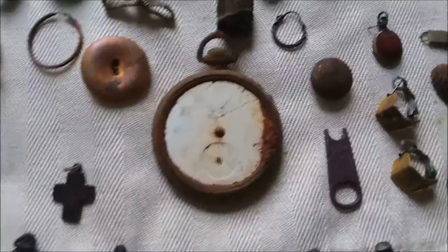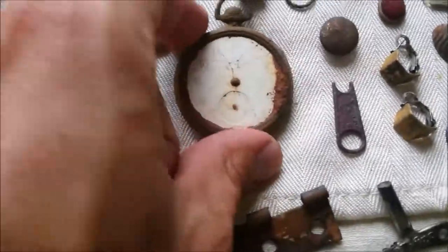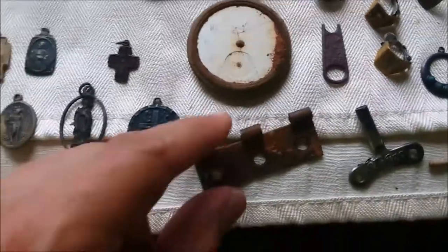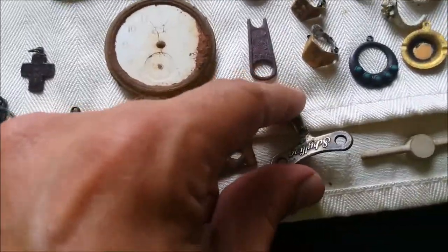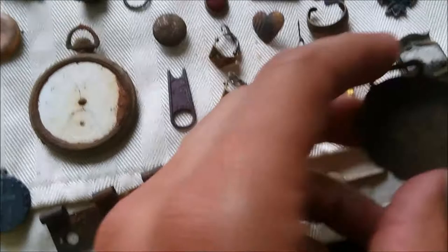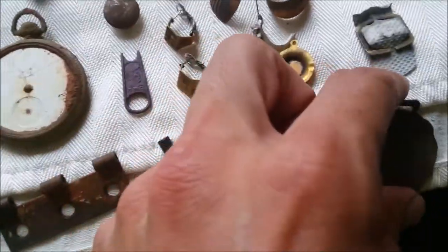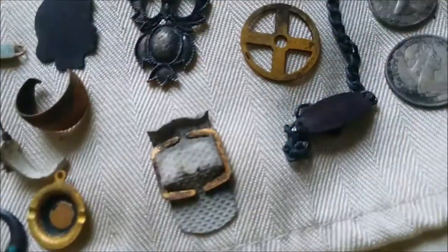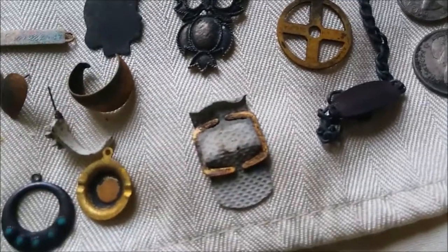Down here we got a pocket watch in pretty good shape. A little hinge, some winding key. This is a watch fob. This is neat. This is a bracelet. It has a name on it. I think it's Jackson. And it has the city on the backside.